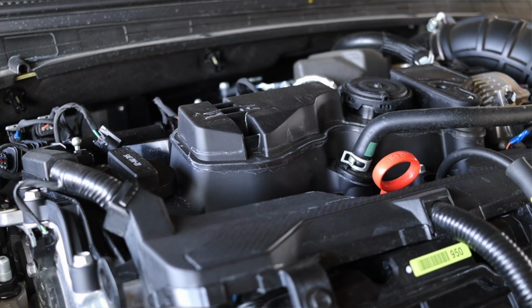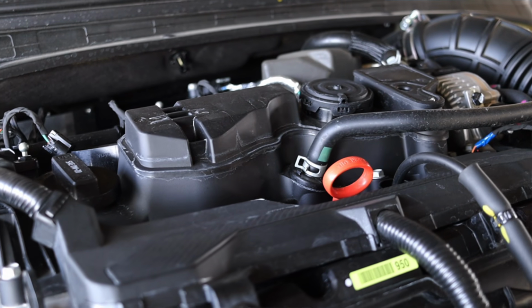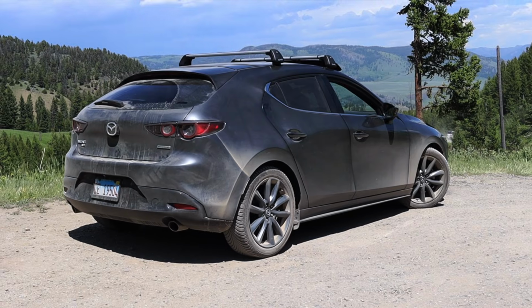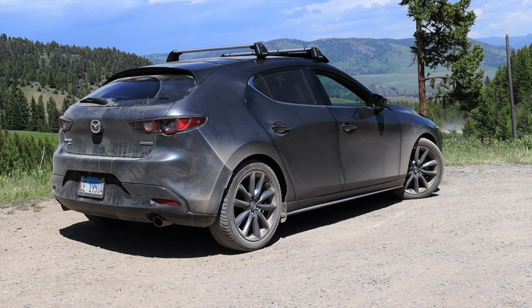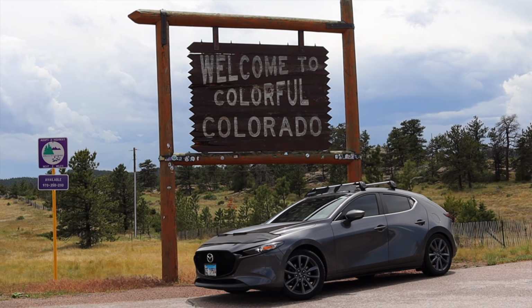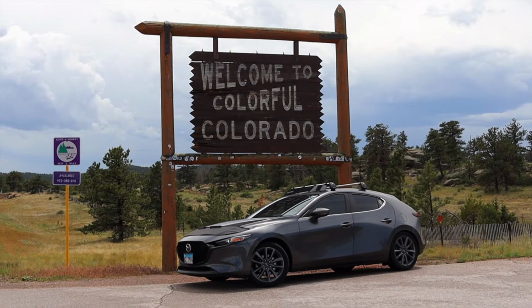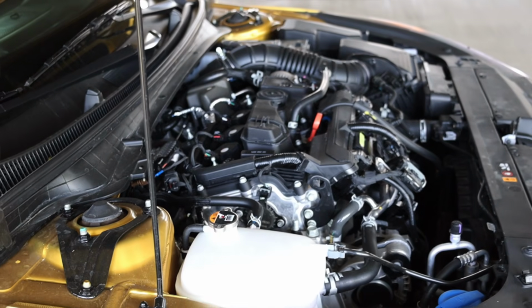Now, we'll be drawing a lot of comparisons between the Kia K4 and the Mazda 3. I think they compete in the same space, but also, I personally own a Mazda 3 hatchback, so I've spent over 100,000 miles behind the wheel of that vehicle, so it's a pretty easy comparison for me to draw. And right off the bat, it is just as fun to drive.